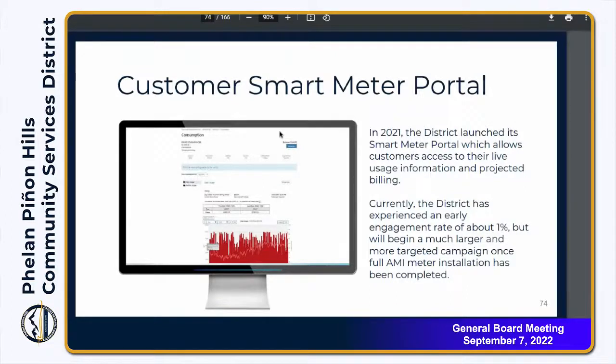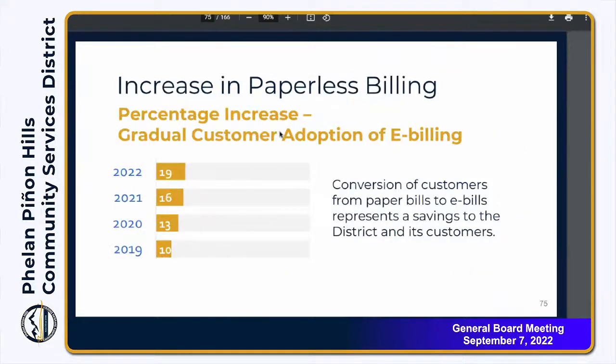I'm on it every day. It's a great tool that we can give the customers. We see the trend increasing in paperless billing. We're up to about 19% in 2022 of customers that are utilizing that.